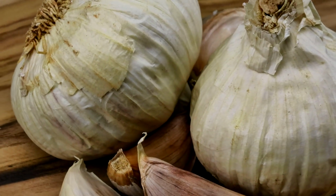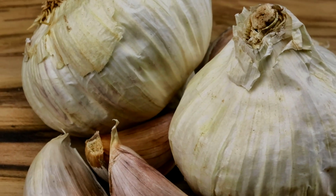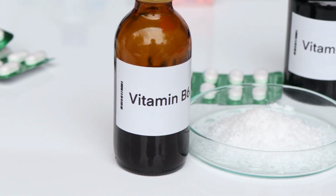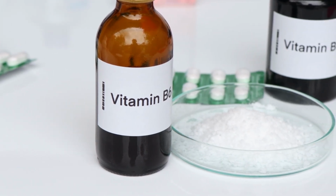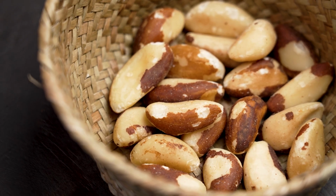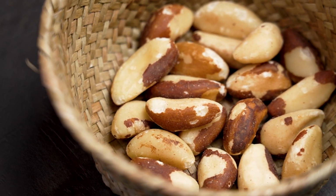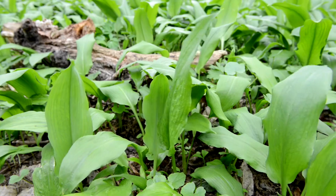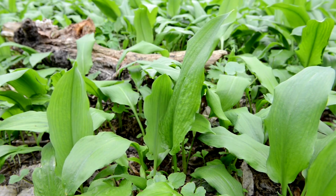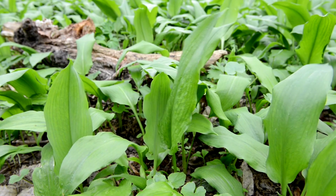Nutrients. Rich in vitamins B6 and C, manganese, selenium, and allicin. Vitamin B6 is important for protein metabolism and the production of neurotransmitters. Manganese is essential for bone formation and nutrient metabolism. Selenium is a trace mineral that supports the immune system and acts as an antioxidant. Allicin, a compound found in garlic, has antibacterial, antiviral, and antifungal properties.